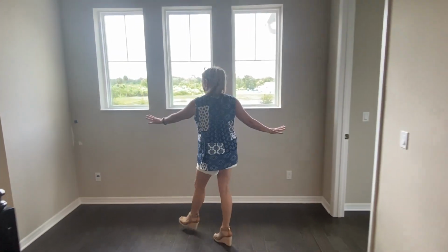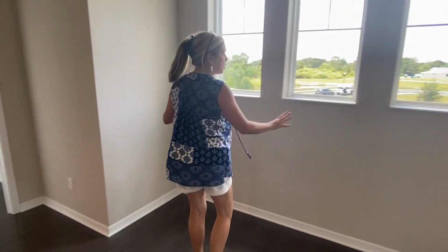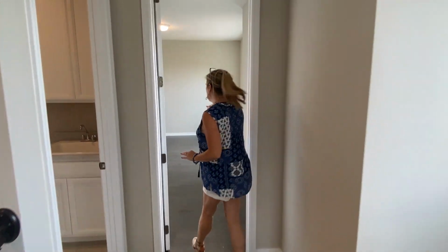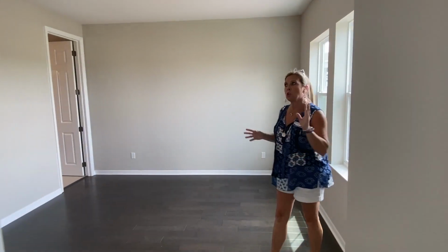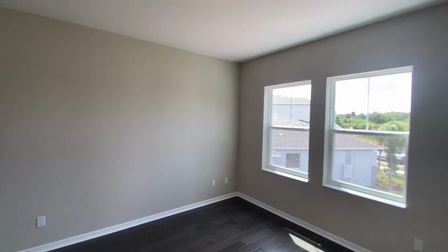First of all, you've got this little space right here. Great spot for benches, maybe some built-ins, or even just a little extra seating zone. Back over here, this is your ensuite. This is a bedroom that has its own private bathroom. So we'll call this bedroom number 2. Bedroom 1 was on the first floor, bedroom 2 is right here.